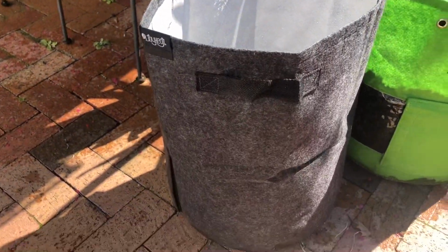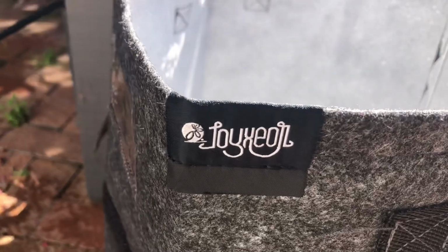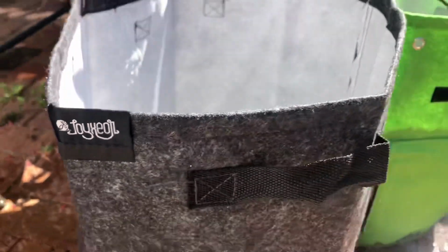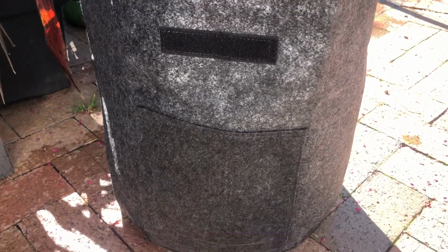And again, I really like this bag. I gave you the wrong name. This one is this brand, Joyon, and it doesn't have the plastic insert to see the roots, but it does have the little opening that you could harvest the tubers out of.